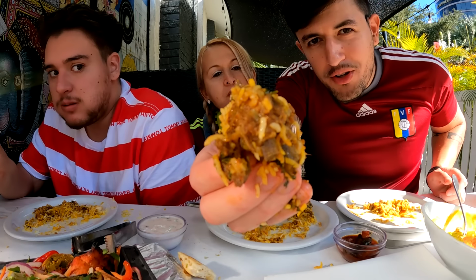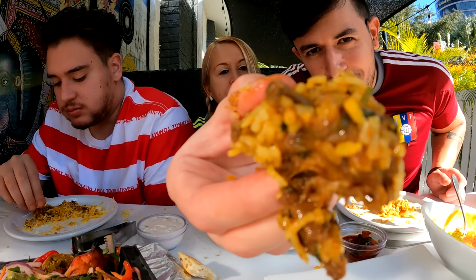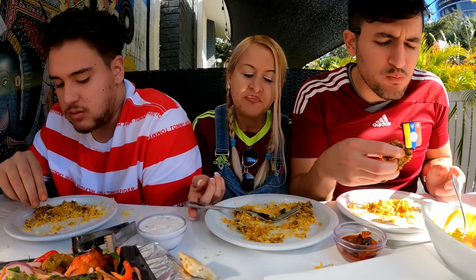This is delicious. You know how you know it's gonna be extra good? When there is bone on the meat. Check that out. When you have some bone there, the flavors just go to the next level. Most delish.